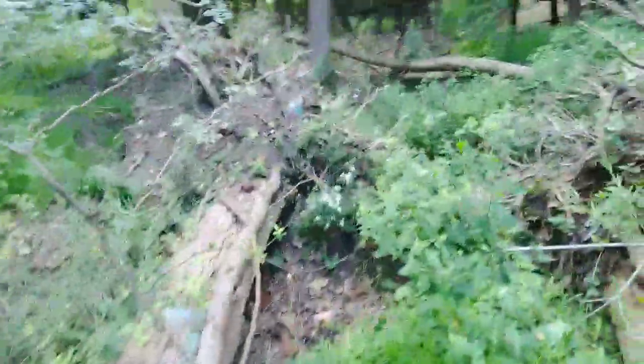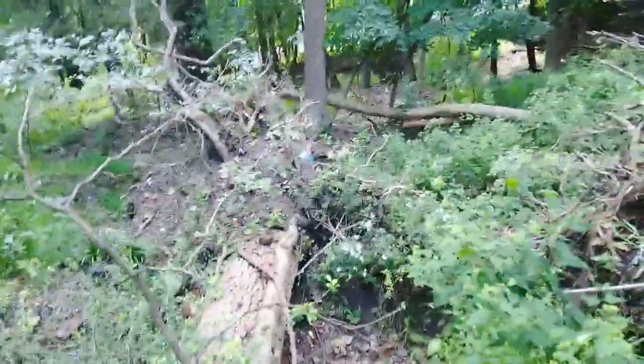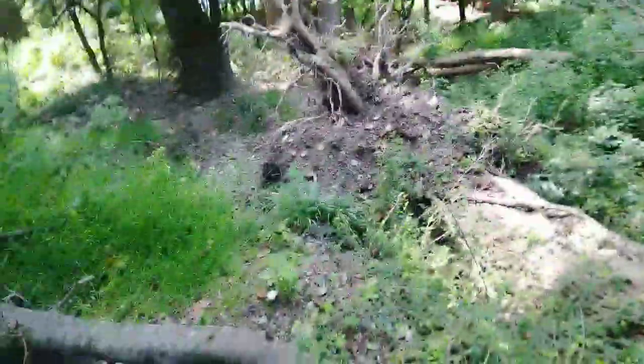These are those, this is the root ball that we were picking at for a while. The rain's washed a lot of it out. I might have to look at that another day. All right. Boy, John's moved a lot of dirt. That's for sure.